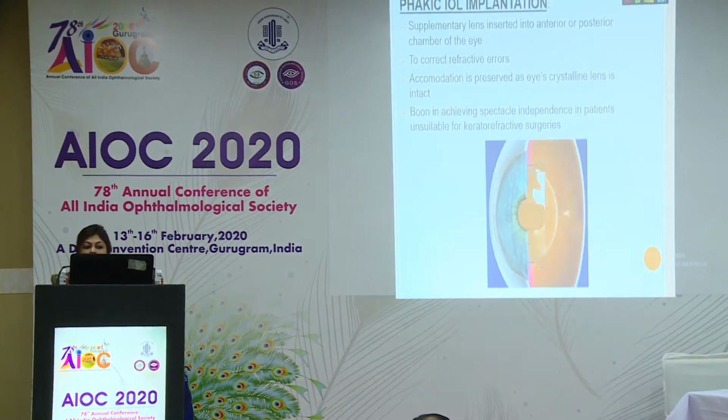So what is a phakic IOL? It is a supplementary lens inserted into the anterior or posterior chamber of the eye to correct refractive errors. In these cases, accommodation is preserved as the eye's crystalline lens is totally intact. It is a boon in achieving spectacle independence in patients unsuitable for keratorefractive surgeries.